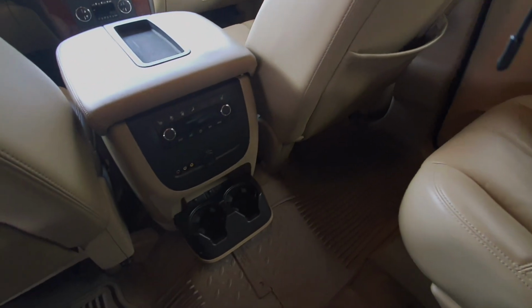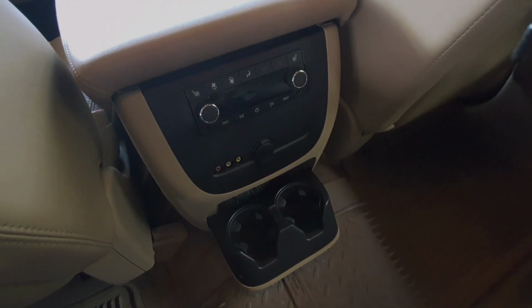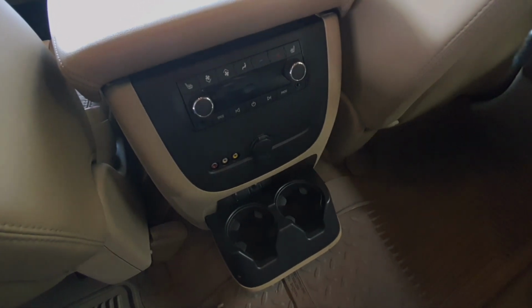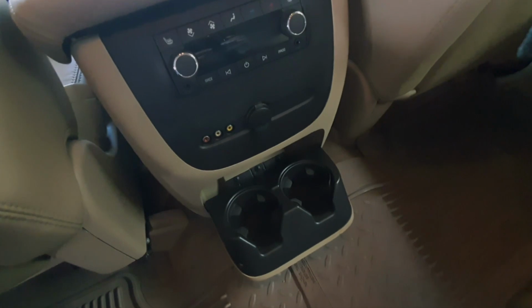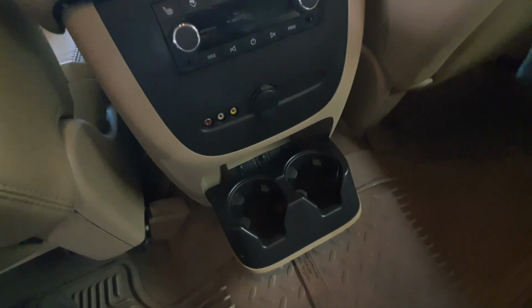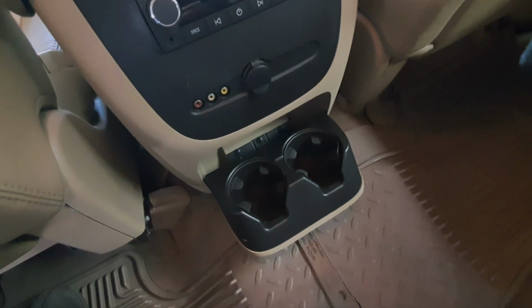And on the center, you have your controls for the stereo system and your own 12-volt socket at the center. And on the left, your RCA ports. And at the bottom, you do have your two cup holders.